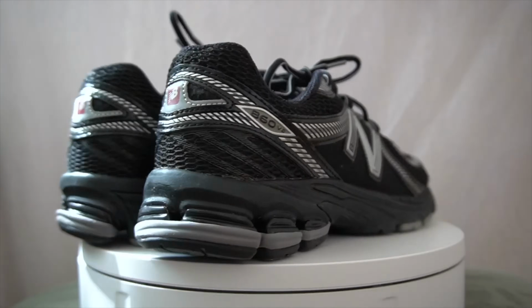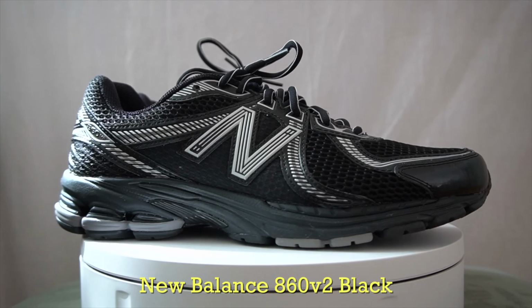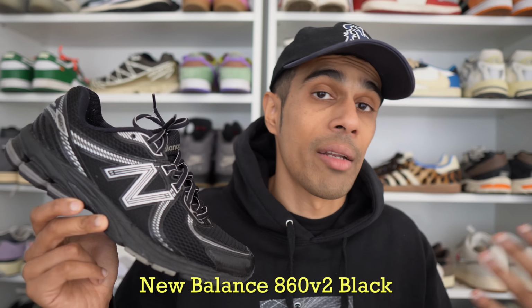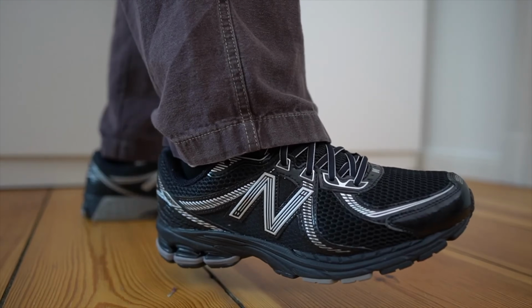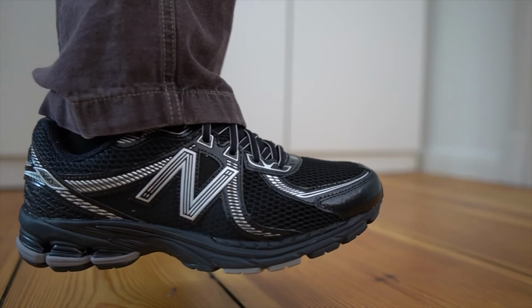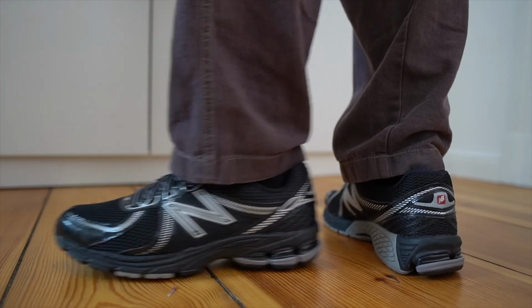Another black sneaker in my collection is the New Balance 860 V2. If you're a fan of the 1906 or the 2002 Rs, definitely give the 860 V2 a shot. It features the exact same midsole, so if you like that super comfortable and cushiony midsole on those shoes, you're gonna love these as well.